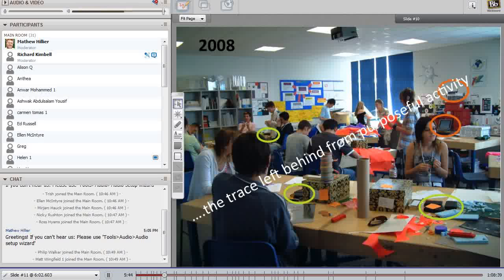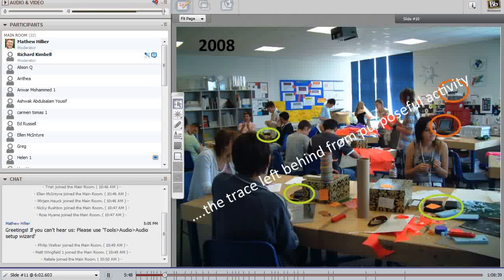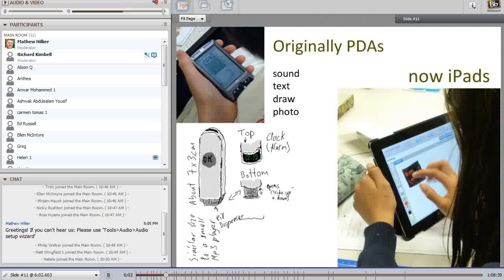that emerged as the trace left behind from purposeful activity. So as the students were working on the task, we asked them, say, take a photograph or record a 30-second sound file. As soon as they'd finished it, it was whipped up into their personal web portfolio, where their portfolio emerged automatically. Originally, we'd been using PDAs because that's all there was, but we could record sound and text and drawings and photos. But now, of course, we're using iPads or similar technologies.